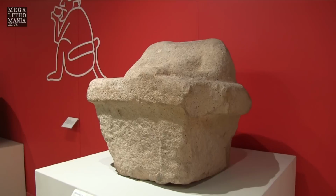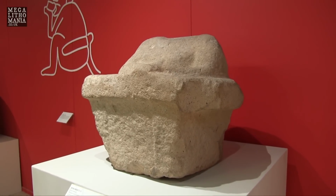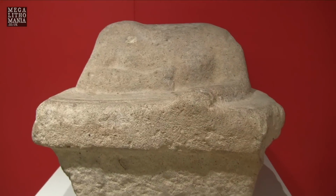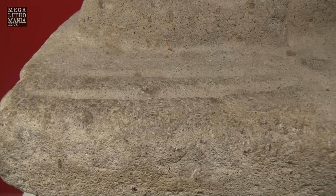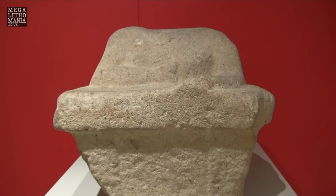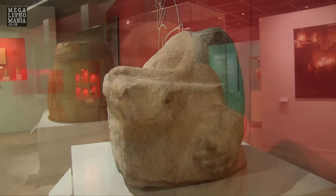Here we have Monument 21 from Venta, and again you can clearly see this is a seated figure, almost like he's inside one of these thrones. The top part of the body's there, the head's missing, and his hands are doing interesting things. We also have this strange indentation carving, and he's sitting inside a throne. It's a really interesting piece actually. It's like a half throne, half man.